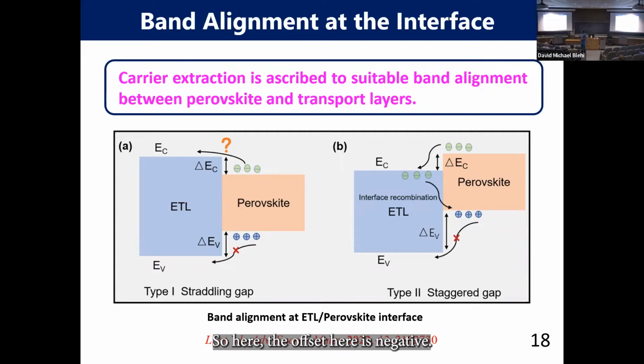So here, the offset is negative. They just come down. They don't have to jump. Here, they have to jump. There's a barrier. So there's a positive band offset. So again, that is what typically in solar cells, type 2 band alignment is the most preferred because the electrons can do a free fall. And it's so easy, like thermodynamics will tell you, that on a hill, if you release a ball, it will naturally roll down. But for you to roll that ball back to the top of the mountain, you have to give it energy. It's not going to happen by itself spontaneously.